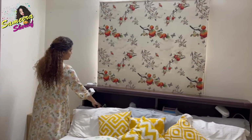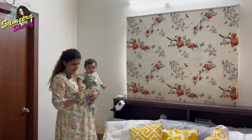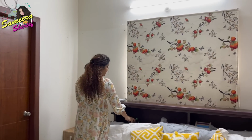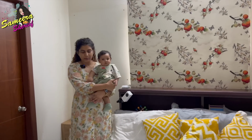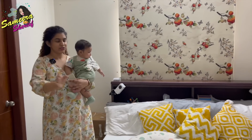And now all you get to see is these Montessori toys for Arhan. So this is what we have, our bedside, this side and also that side. Not just the time that we spend on the bed, but also even when he's sitting in his rocker, you'll get to see all that in the later part of the video.